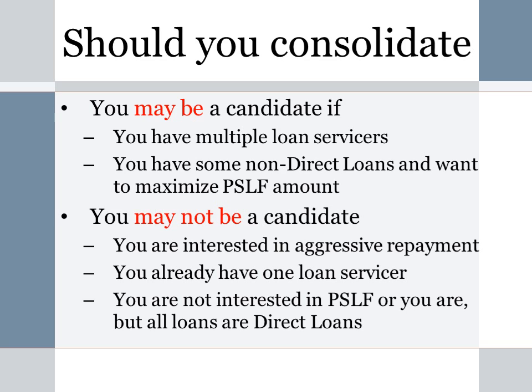But you may not be a candidate for federal consolidation if you're interested in aggressive repayment, which we just talked about, and you want additional payments to go on your worst loan. You may also not be a candidate if all your loans are already with one loan servicer. Most of the loan servicers offer something called combined or single billing. You may have multiple loans with them, but regardless of which repayment plan you choose, you can actually have one payment and they know how to allocate it among the different loans they service.